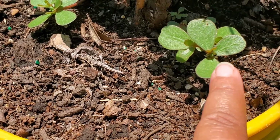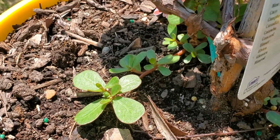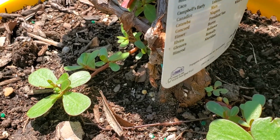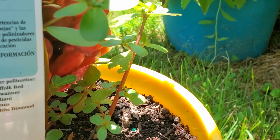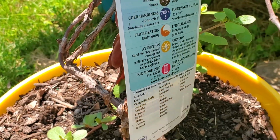And I heard that this is edible, but I'm not sure. I have to do some research. I don't even really know what to call it. So anyway, if anybody knows what that is, that would be great if you can put that in the comments.